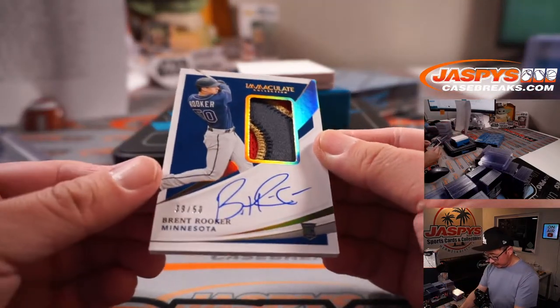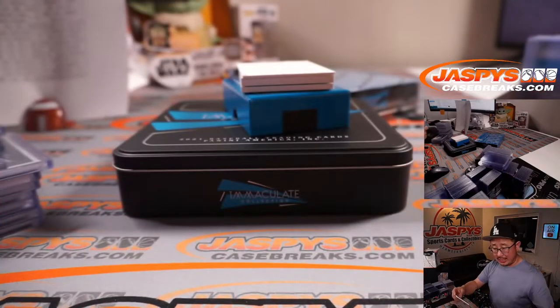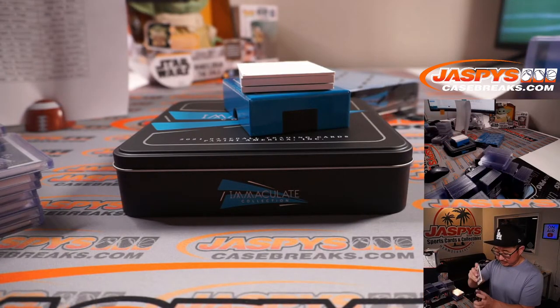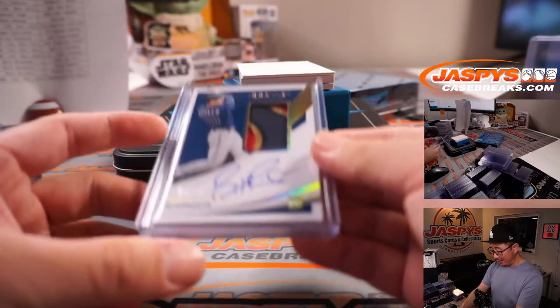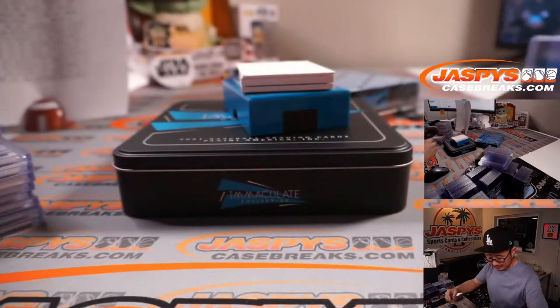Brent Rooker, 39 out of 50. Nice patch, nice auto. Sherry with the Twins. That's right, Dan O with the number O, getting an O with that Keegan Akin.